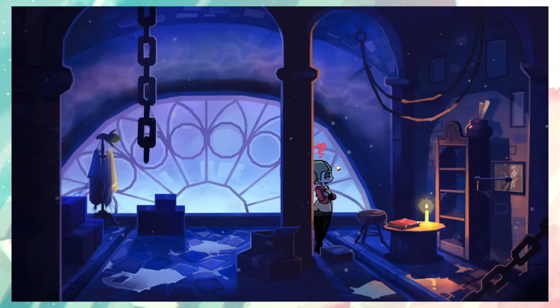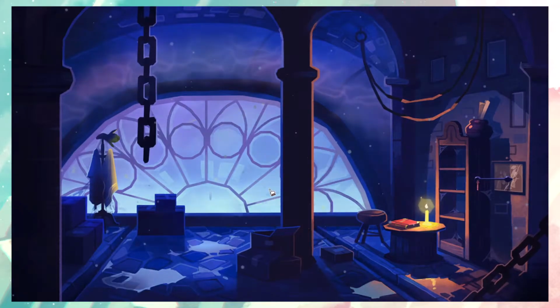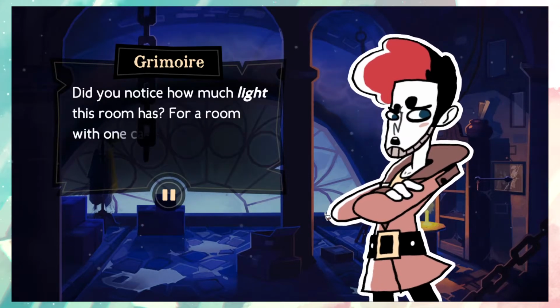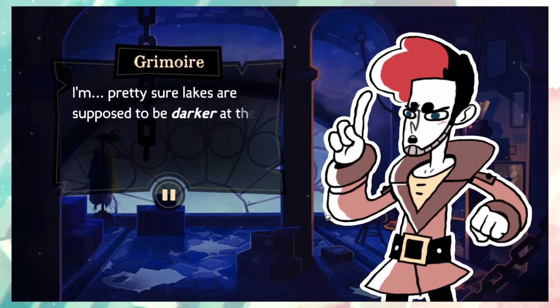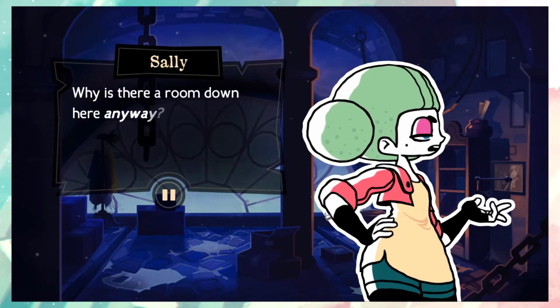This room looks like it makes up the rest of the house. Yeah, all right, we have a lot to discuss. Let's talk about this. Did you notice how much light this room has? For a room with one candle? It's all coming through the window. I'm pretty sure lakes are supposed to be darker. Right. Not lighter. Why is there a room down here anyway?